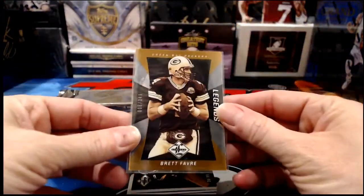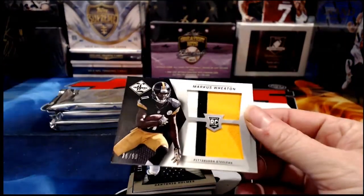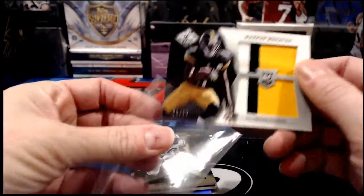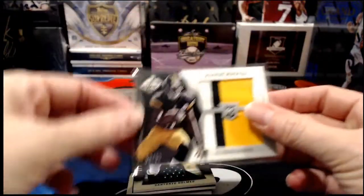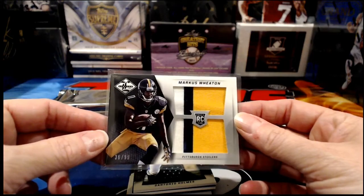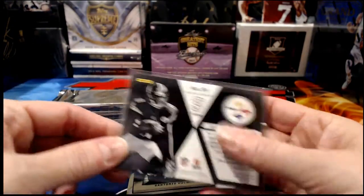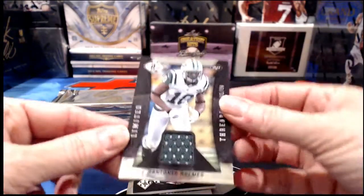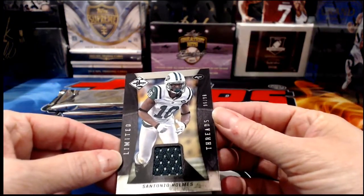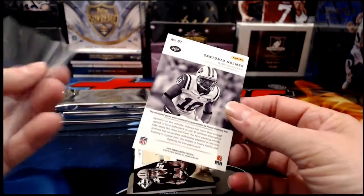Brett Favre to 349 for the Green Bay Packers. Another Steeler, and it's still not the Steeler you want. I know, right? Where's Le'Veon? Marcus Wheaton, numbered to 99, but you did at least get a really nice 3-color patch out of it for Marcus. That is followed by a Santonio Holmes patch for the Jets. It is numbered to 99.